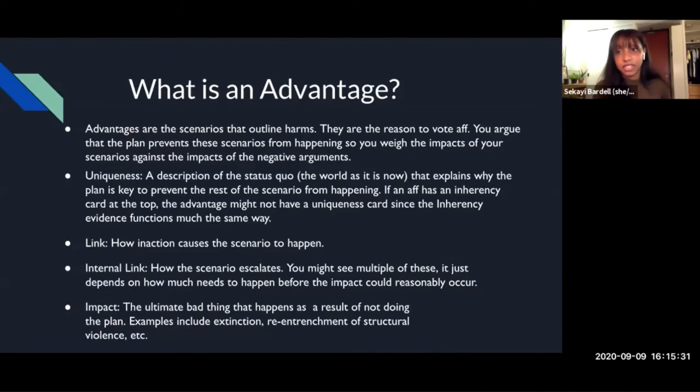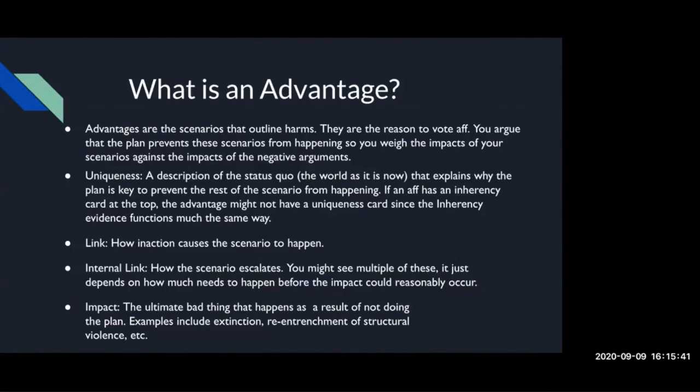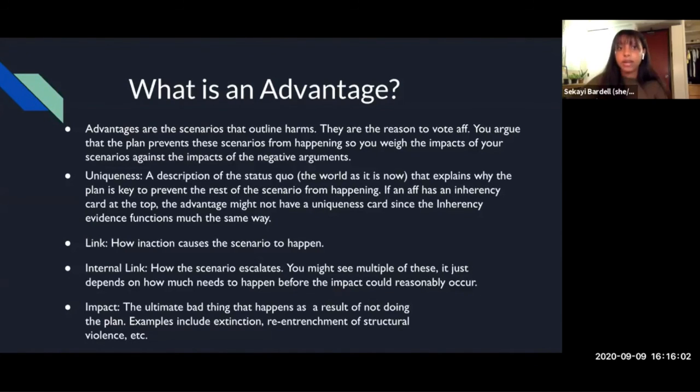So I see these are advantage cards. Does anyone want to take a guess as to why these are advantage cards? You can go. My bad. It shows the harm of what would happen if the affirmative side didn't happen. So, yes, exactly that. It outlines the harms. It shows what would happen if we didn't have this plan, and it also shows how this plan would then benefit society. Does anyone else want to add on to that?